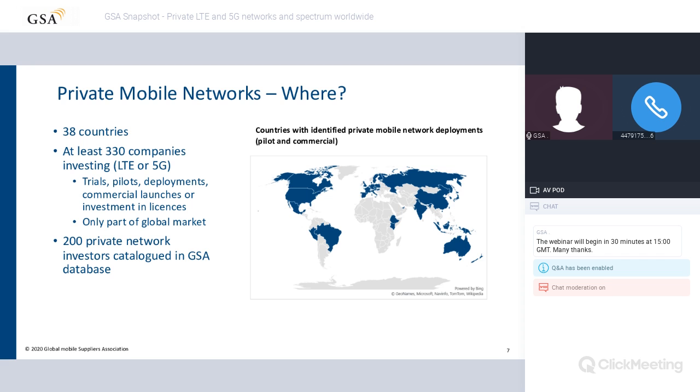available data suggests there are at least 330 companies or organizations across 38 countries that have been or are investing in private mobile networks based on LTE or 5G in the form of trials, pilot deployments, commercial network launches, or investment in licenses that would enable deployment of private LTE or 5G networks in the future. And that's likely to be an underestimate of the global market.